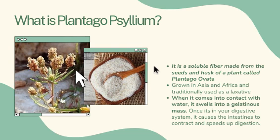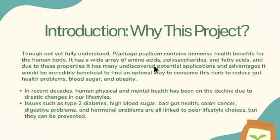So firstly, what is Plantago Psyllium? It's a soluble fiber and it's made from the seeds and husk of this plant called Plantago ovata, grown in Asia and Africa. And the traditional use of this plant was as a laxative, and that's because when it comes into contact with water, it swells up into a larger mass, and then this stimulates your digestive system and speeds up the process of digestion.